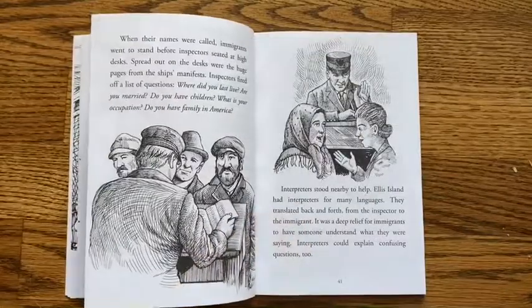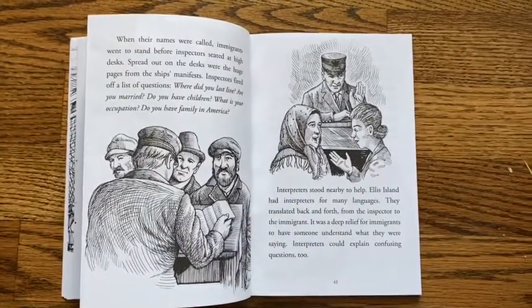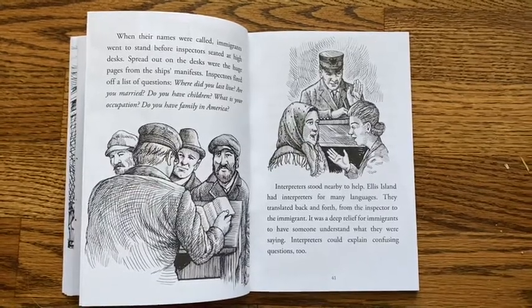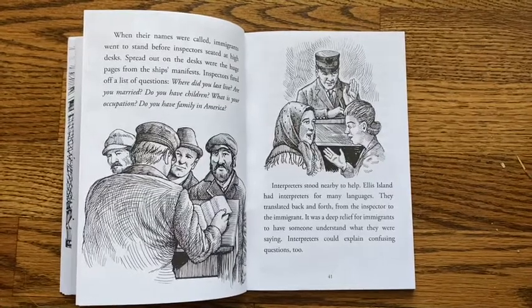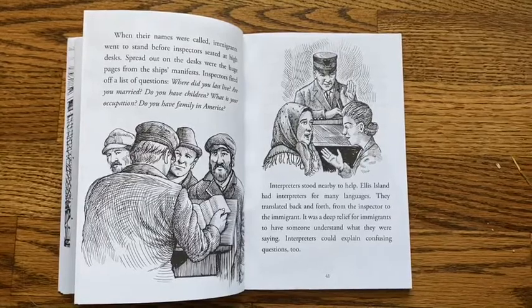When their names were called, immigrants went to stand before inspectors seated at high desks. Spread out on the desks were the huge pages from the ship's manifests. Inspectors fired off a list of questions. Where did you last live? Are you married? Do you have children? What is your occupation? Do you have family in America?